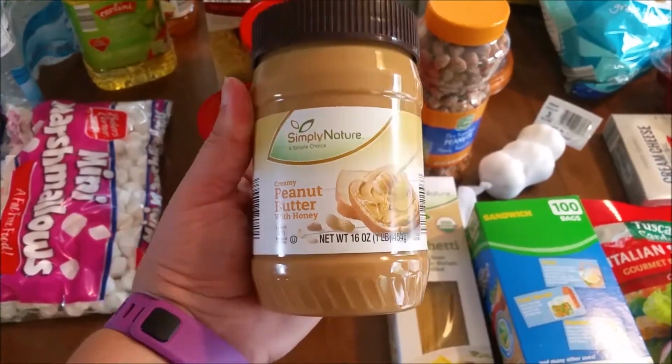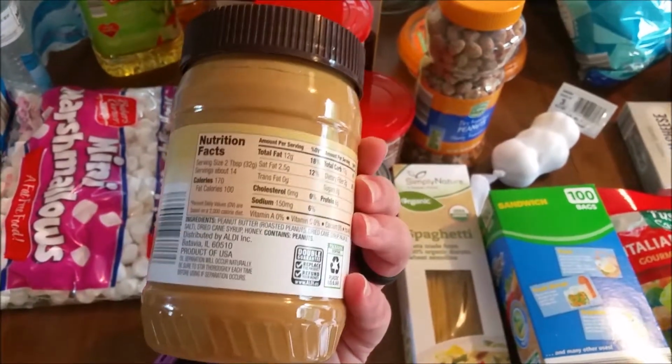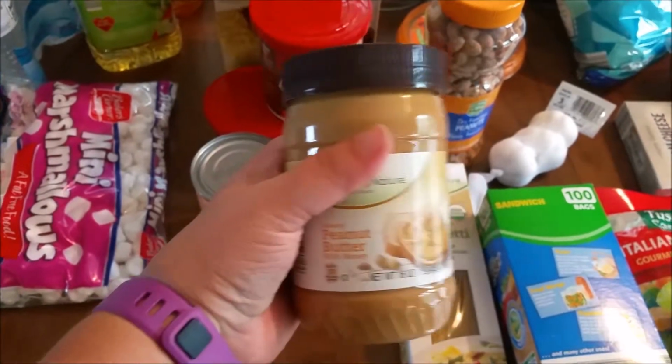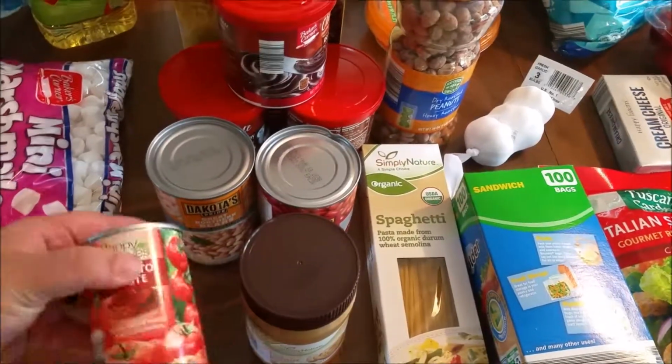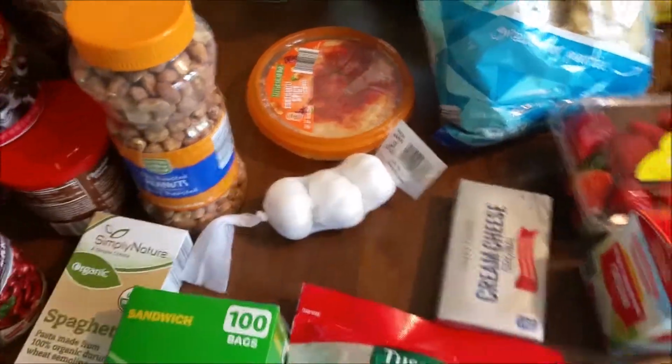So I bet this is good, but it's definitely not what I typically get. It's peanut butter with honey, which means that there's not just peanut butter. Anyway, peanut butter, tomato paste, dry roasted peanuts, honey, hummus. I love their hummus.